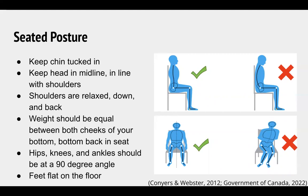We also want our feet flat on the floor. If you are in an adjustable chair and your feet are not touching the floor, you should move the chair down to where you are able to maintain flat feet on the floor. Crossing your legs while seated will put strain on your back. If you are a human of habit and crossing your legs is something that you cannot live without, instead, try crossing at the ankles to put less pressure on your back.